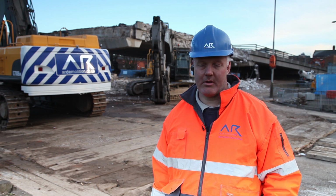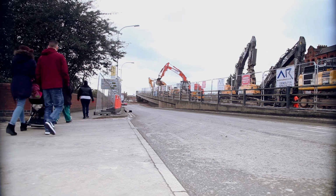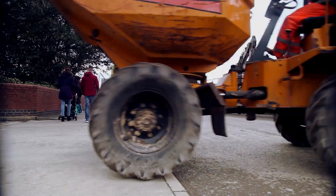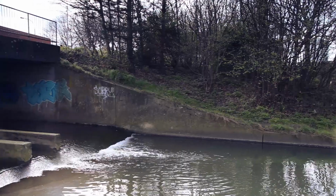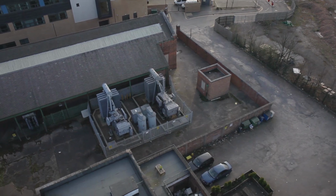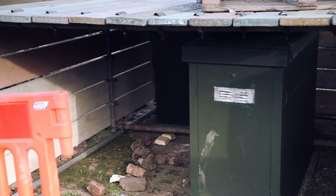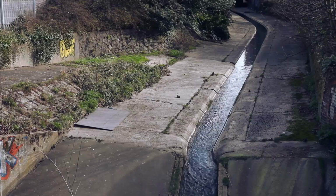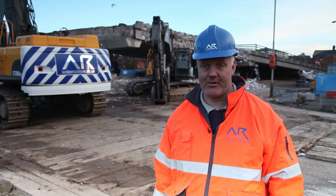Not only are we working in a city centre, we're also dealing with a lot of public, a lot of busy traffic. It's a very busy junction. And then there's things that you can't see. Below the ground, for instance, there's a large culvert. We've got two large cast gas mains. We've got electric cables, oil-filled electric cables, telecommunications cables, large sewers, a lot of other services. You name it, it's in the ground.